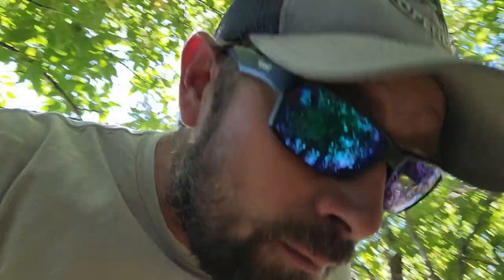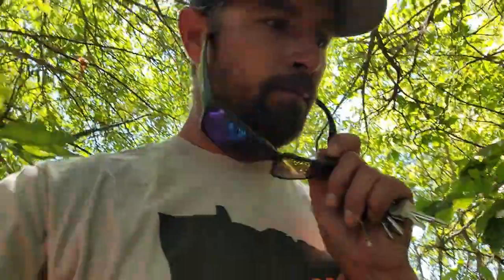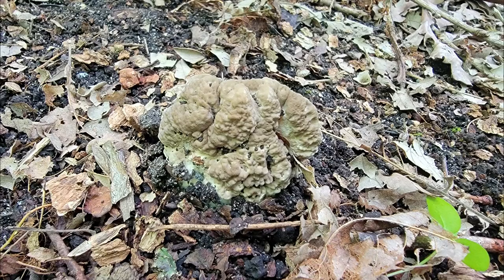Today I am foraging for some, and I'll tell you, I was out in these woods a week ago and found an old one, and then I found one that just started growing, and the base of it was like this big around. So I suspect that it's going to be really big. Like I said, it's been a week since I've been here, so I would be willing to bet that we're going to find more than just that one mushroom.